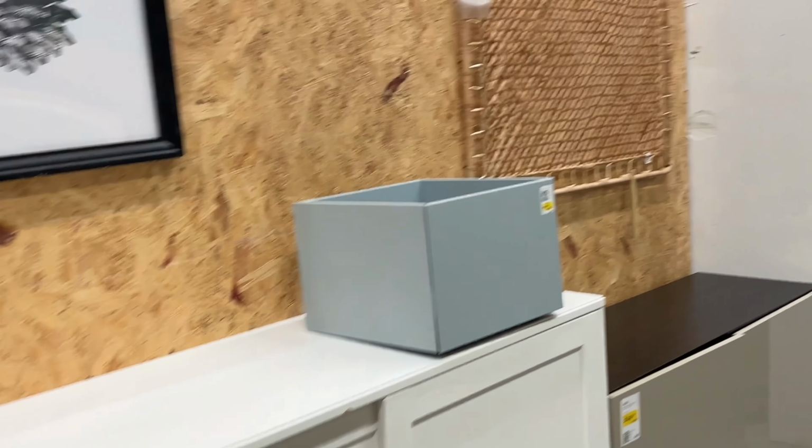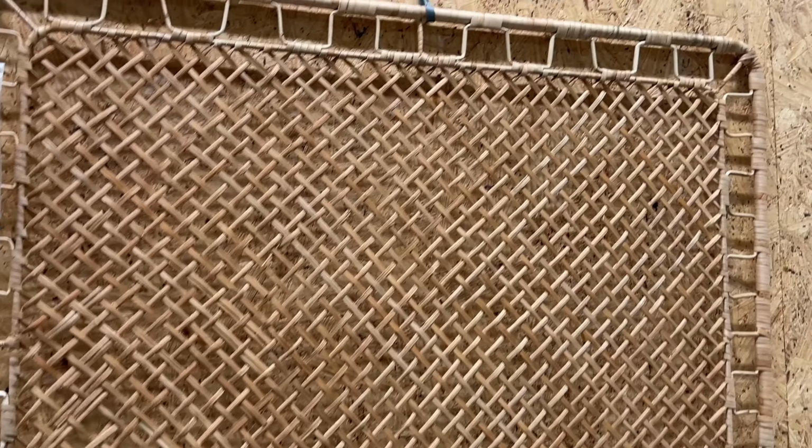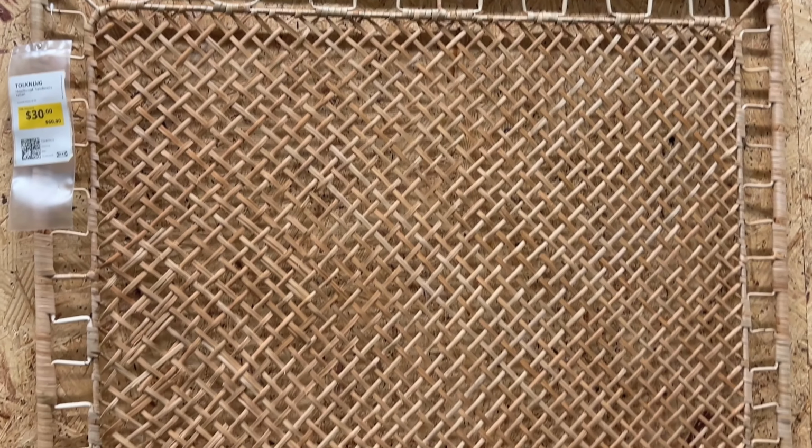All right. Last but not least, make sure you check out the as-is section. I did find that rattan headboard in the as-is section for $30.